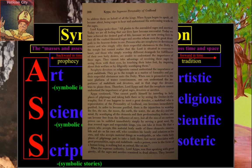By worshiping all the elements and their predominating deities, one can become free from the influence of envy. But all the sins of an envious person can be nullified immediately, simply by serving a great soul.